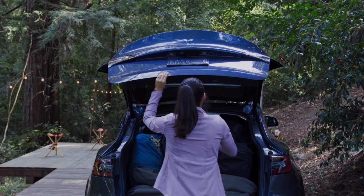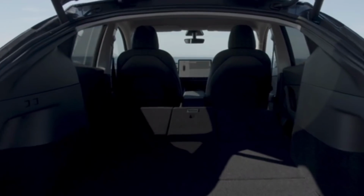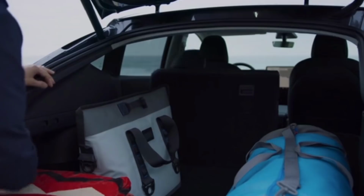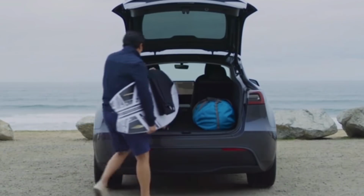It also has a power liftgate, which makes it a lot easier to access the cargo area. Another important feature that Tesla has added is the ability to lower the back rows with 2 switches that are located in the back of the hatch area. This makes it a lot easier to lower the back seats when you need the extra cargo space.